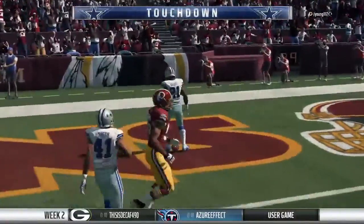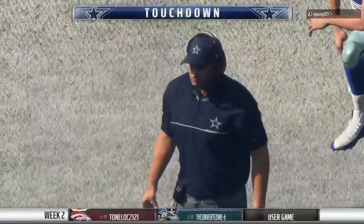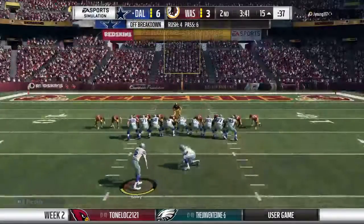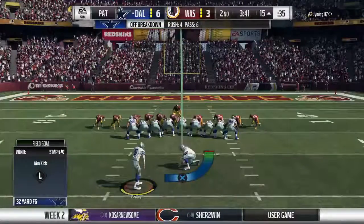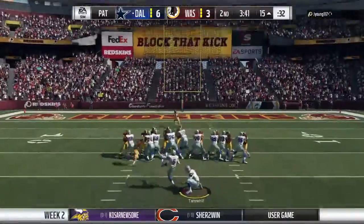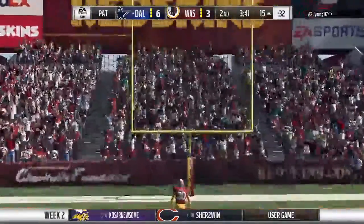Take it in for a Cowboy score. Ezekiel Elliott, his 2nd touchdown on the season. And the Cowboys are in for 6. Good start to the season for him. He had the touchdown last week in the opener and a 2nd one in week 2 now.